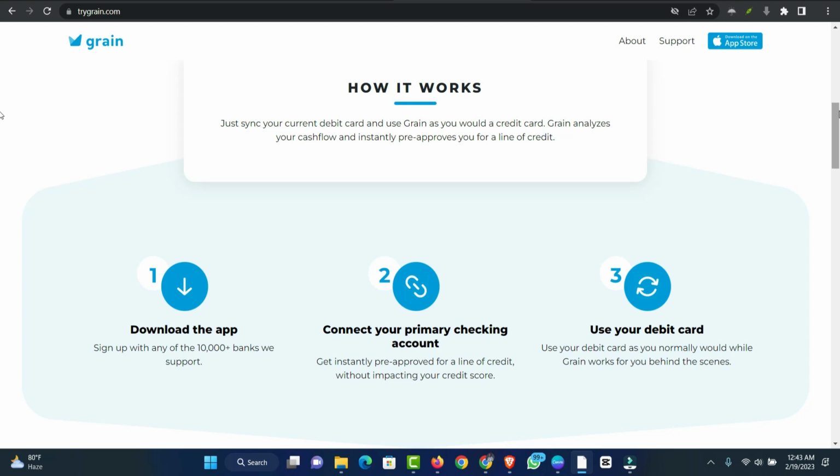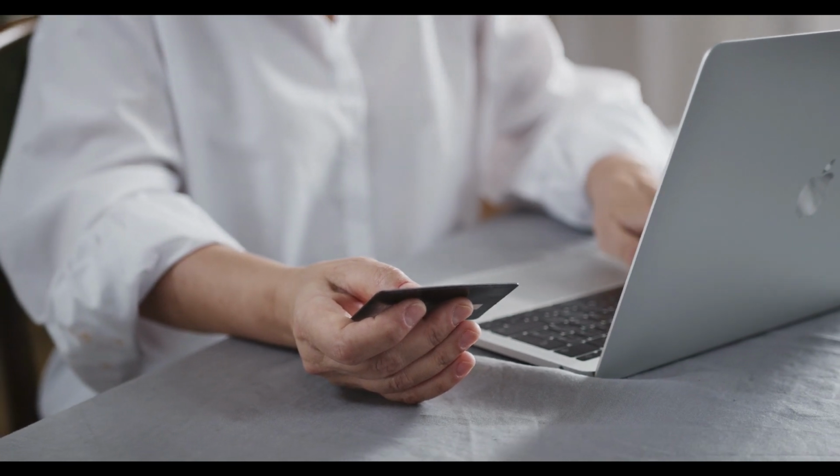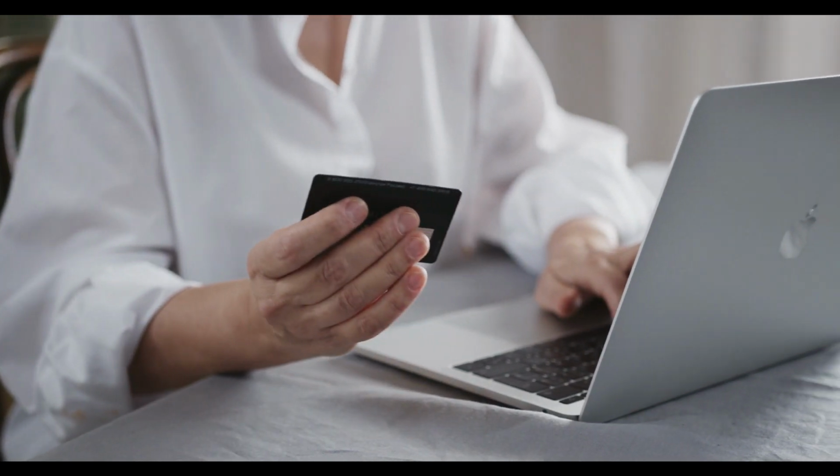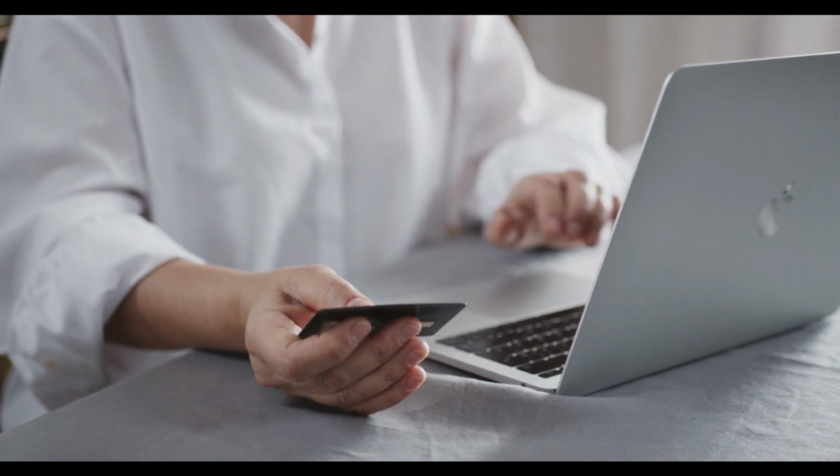Lower interest rate than most credit cards. If you use AutoPay, Grain charges a flat 15% APR on balances after a 21-day grace period after your payment is due. According to data from the Federal Reserve, this is less than the average interest rate on credit cards, which as of August 2022 was 16.27%. Credit card interest rates would likely be much higher for people with little or no credit history or low credit scores. Multiple fees may apply.